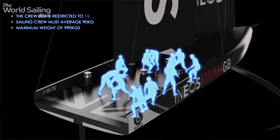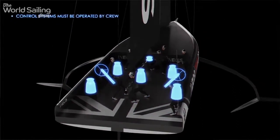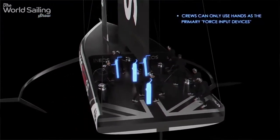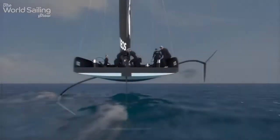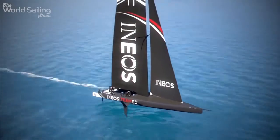Does the way that you run this team change now? I'm thinking partly because of what we appeared to have learnt after the last campaign, which was the importance of simulation. You got part way there, but it seemed like the Kiwis were a long way there. Are you fundamentally changing the way that you run this campaign?